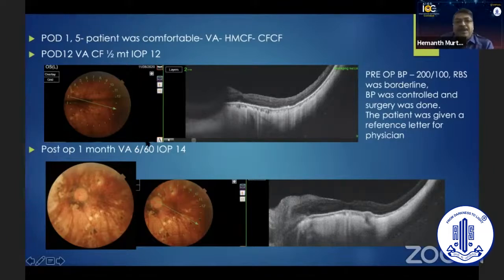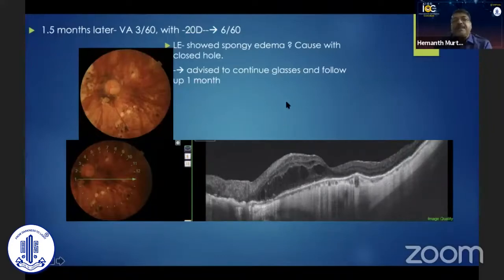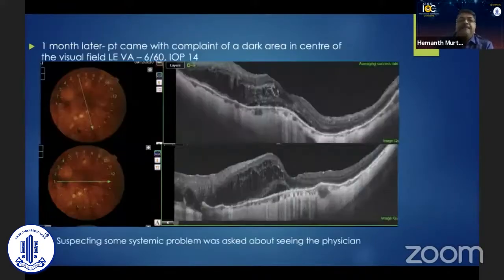But at post-op 1 month, the retina was looking good. There was no subretinal fluid. The hole was closed. Everything was looking good. 15 days later, she came with some spongy thickening of the retina. Now you can see that there is spongy edema on one side of the macula. The hole continued to be closed. We said, let's observe this and see what's happening.